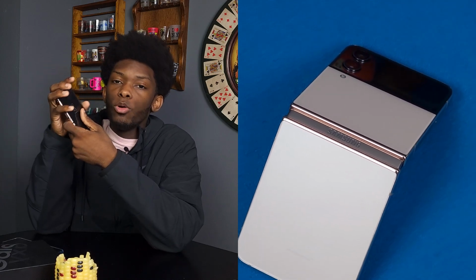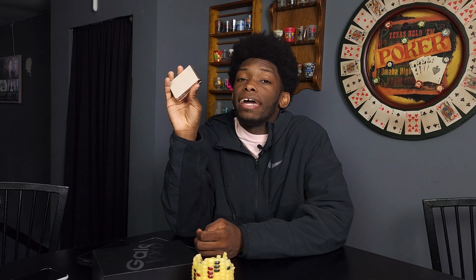Like the screen ain't been giving me no issues. The hinge been like perfect. Like this is probably the best hinge that they got out besides the Fold 4. Like just overall the build and how it look, I ain't got no issues with this.